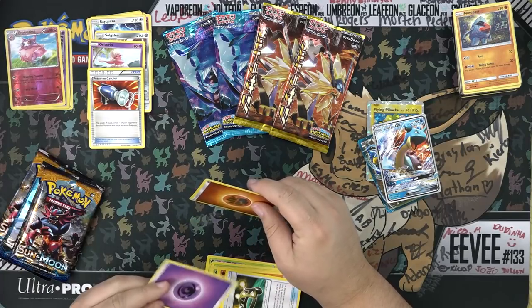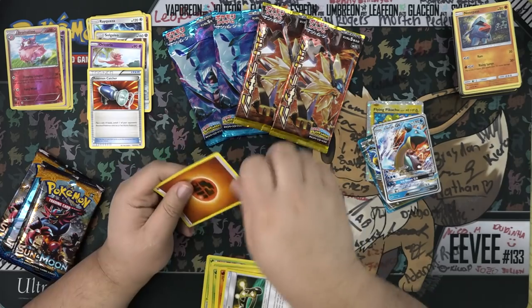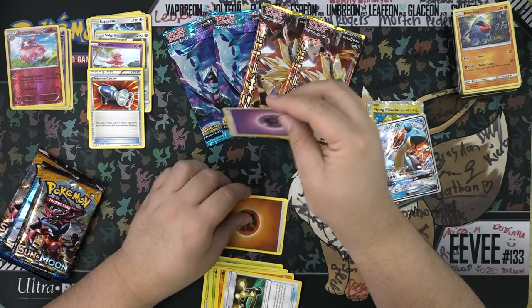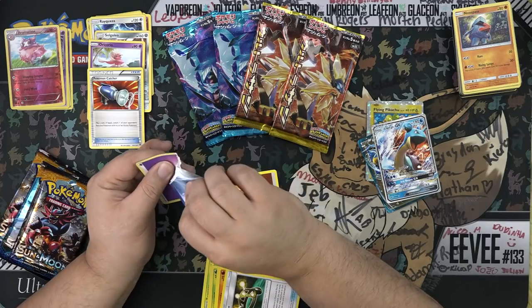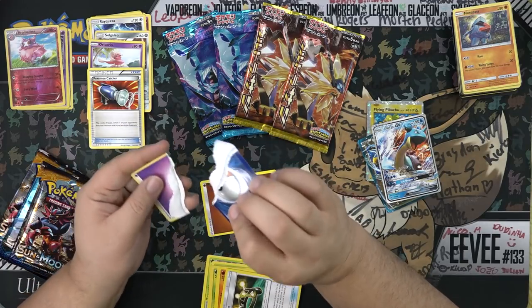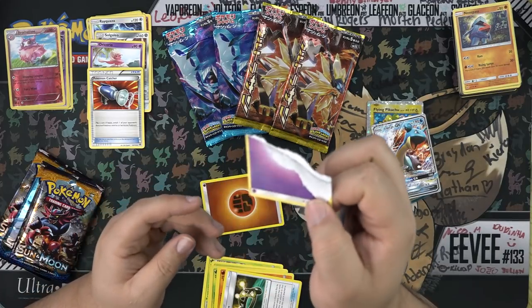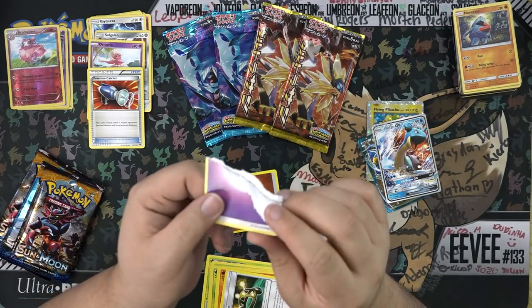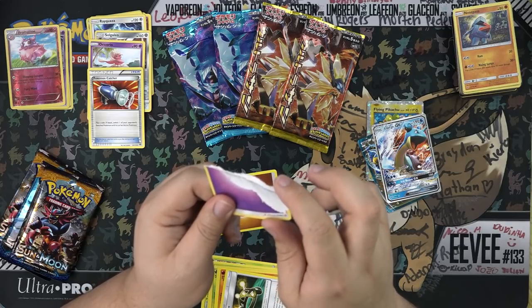I'm going to show you guys the difference between a regular, this is a fake energy and a regular energy. Inside the card, you'll actually see that there is a black piece of paper that's wedged in between the two cards. And that black little strip.